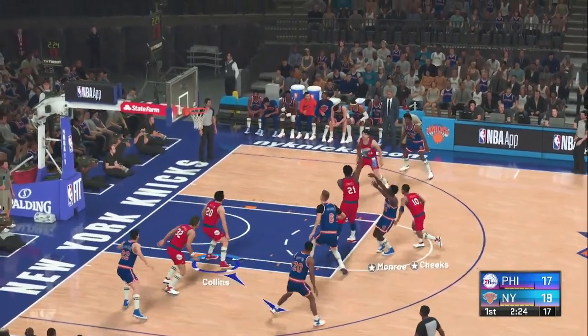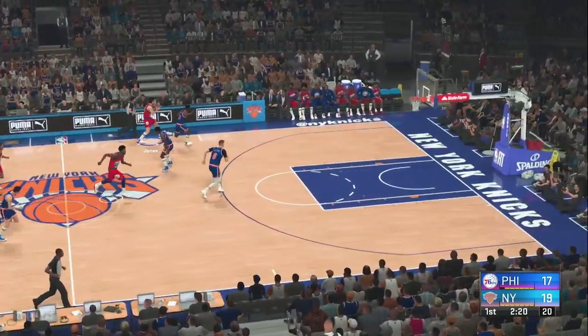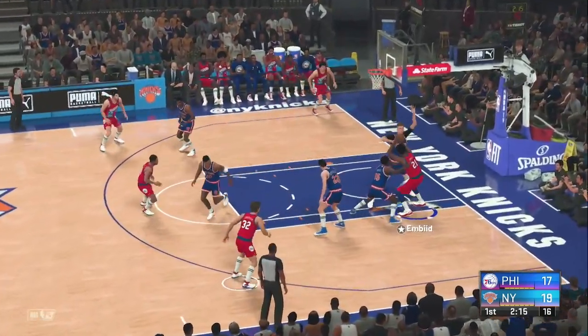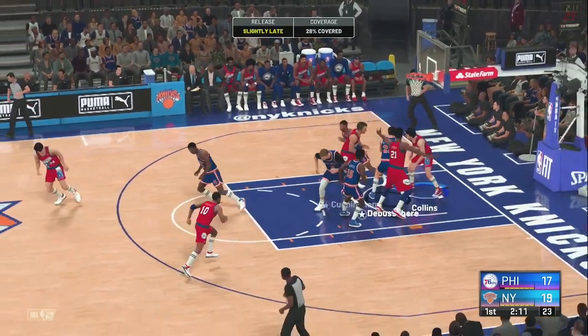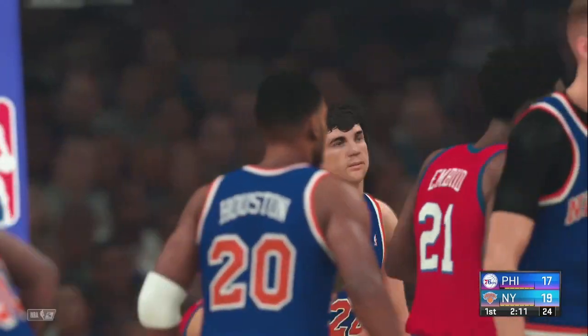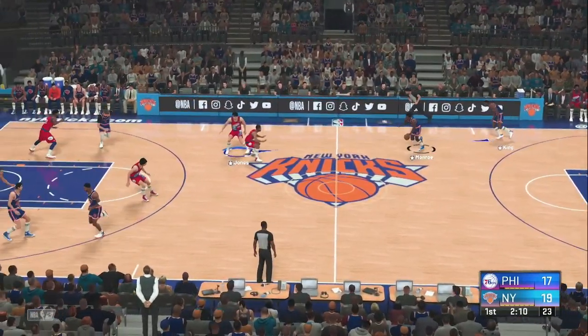Monroe with it. Now defended by Embiid. Monroe, no good. And the 76ers with possession. Trailing by 2. And they double up Embiid. To the inside. Cunningham dishes it to Collins. Misses from short range. Unusual for him, just a lack of concentration. Fails to finish the play. So it's the Knicks now.